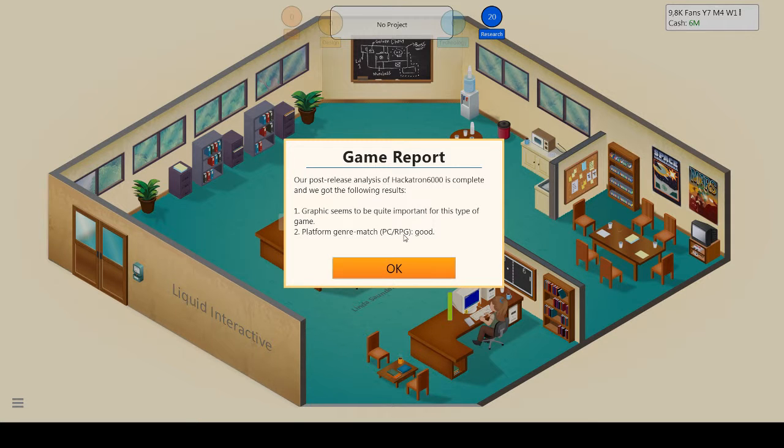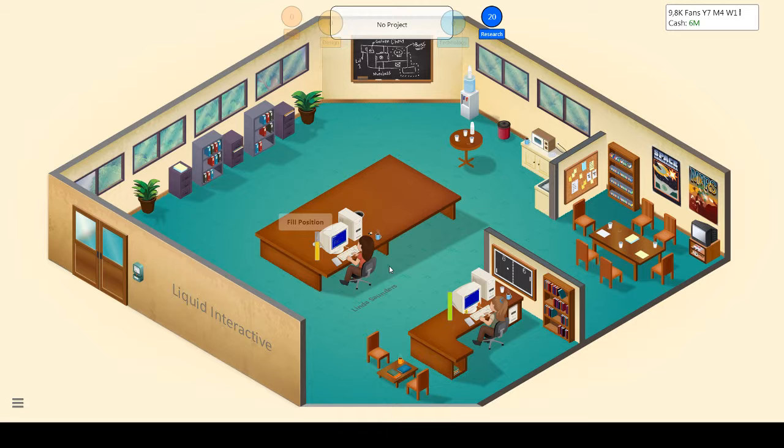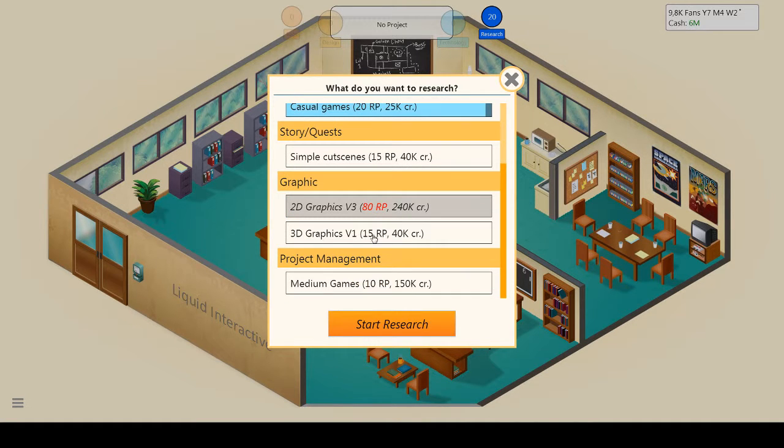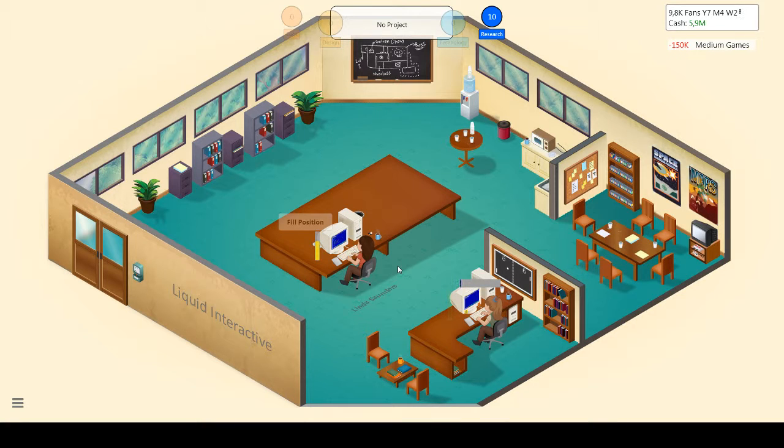Post-release of Hackathon. Graphics are important. PC RPG is good. 20 research points. Let's research medium games so that I can put 2 people on the job. Because why else do I have 2 people?